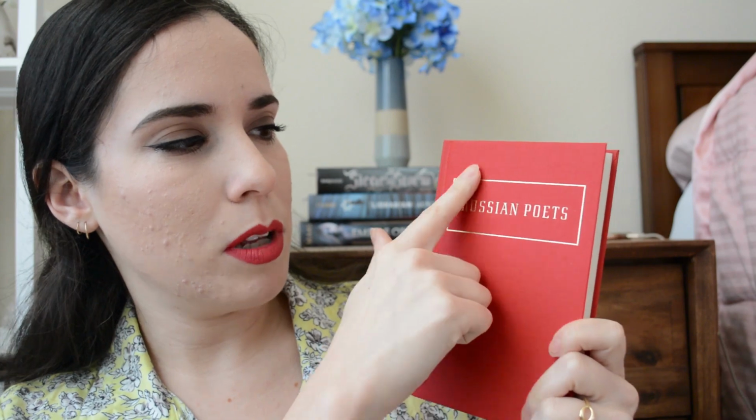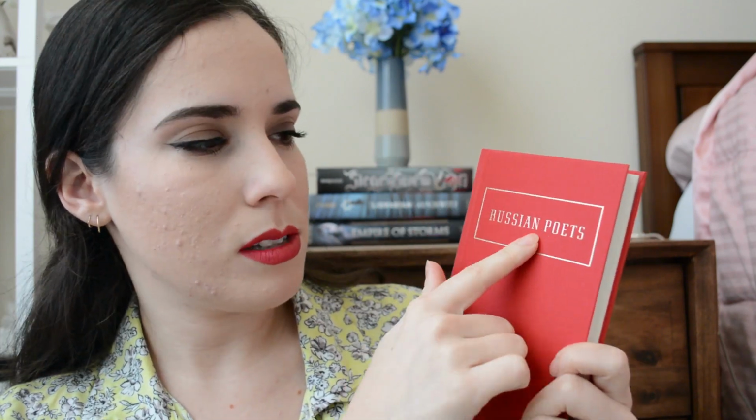Then, when you take off the dust jacket, it is also a red color, and the naked hardcovers have a little emblem on it that says the title. So this one says Russian Poets. Very beautiful. So that is my current Everyman's Library collection.